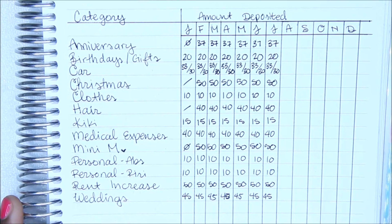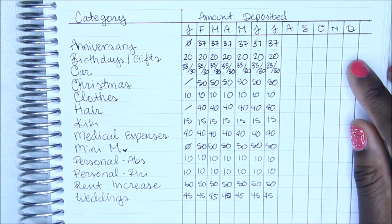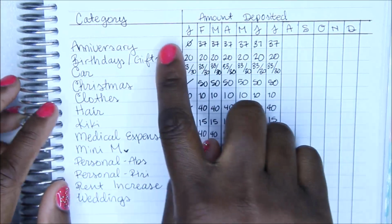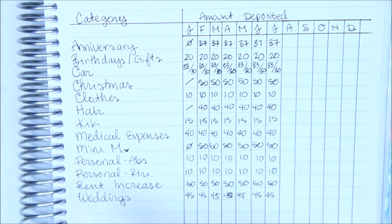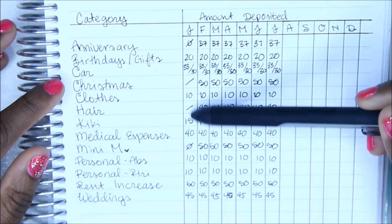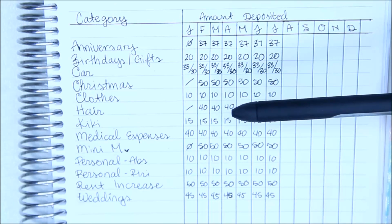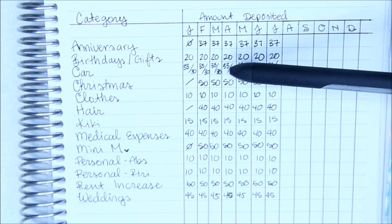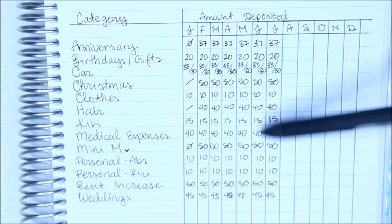Okay guys, so here we have it broken down by category. And then we have the months of the year across the top here. And you'll see that some of these accounts we didn't fund in January. We were either just getting started or just trying to recover from the holidays. So we just put a hold on those. But basically each month we deposit the exact same amount into the sinking funds.